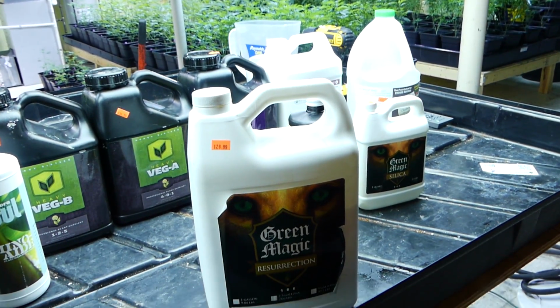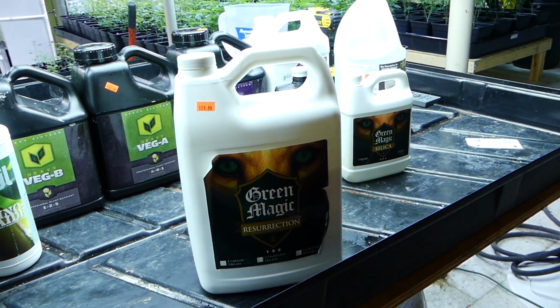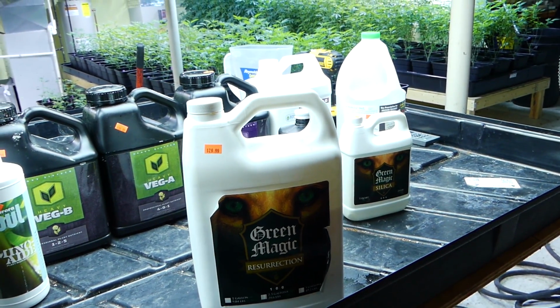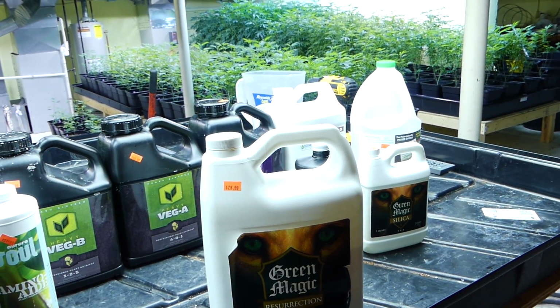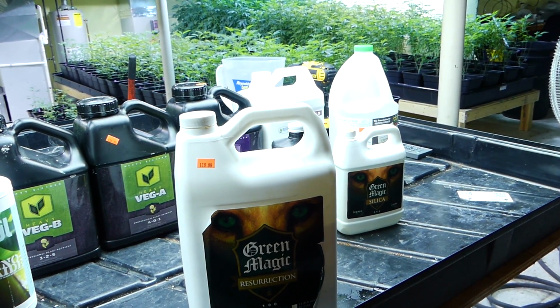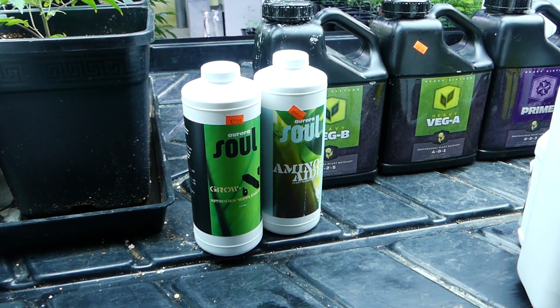And if that's the case, you want to be a little bit careful with Resurrection, because there's simply not enough in here to give your plants what they need. So before you jump to the conclusion of lockout, obviously make sure your environment is right. And if you're confident that your environment is correct and your soil pH levels are good, then your plants probably need more food, and that's when you've got to work to get them into supercharge mode.